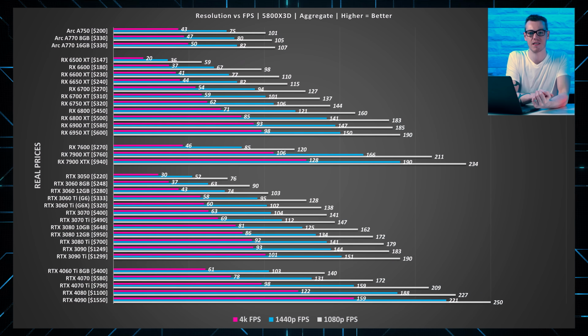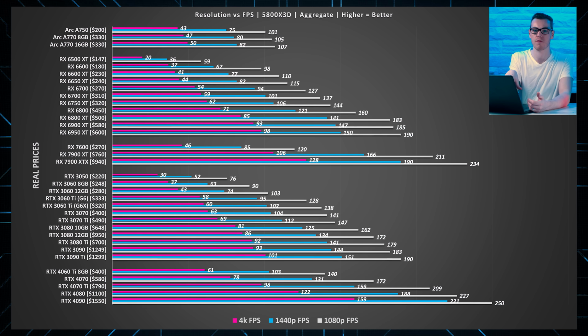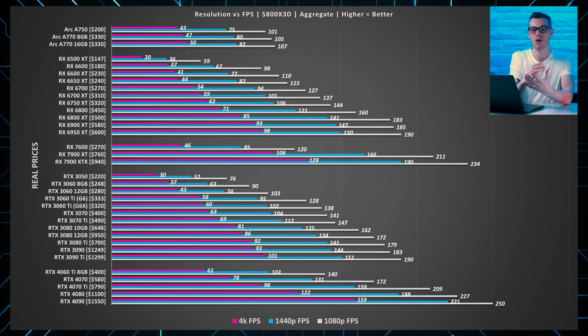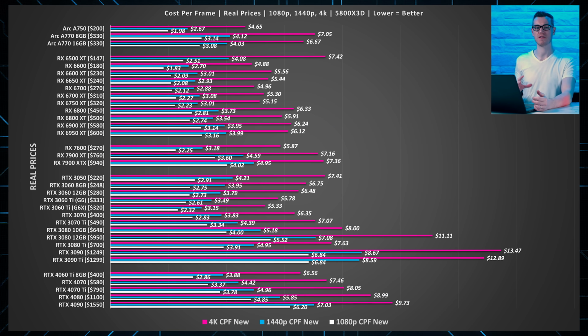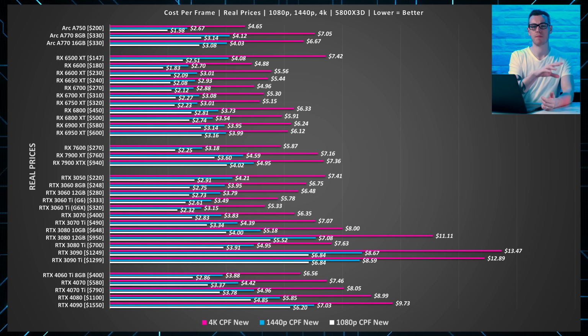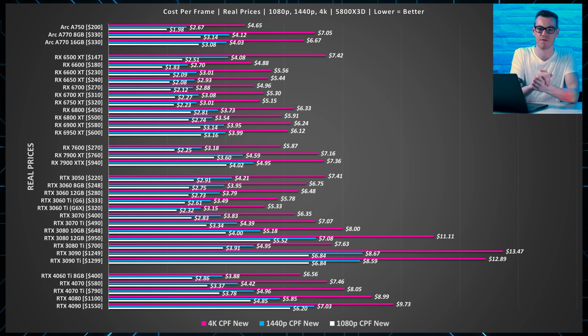But the thing to consider while you look over the graphs is we've been comparing pure gaming performance, or rasterization, which makes sense given that's what most people are doing. But just because something has the best value doesn't mean that it's the one that I would choose or recommend when we take into context other factors.